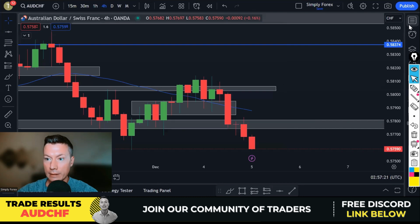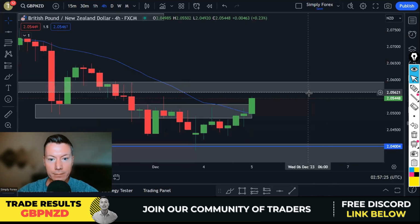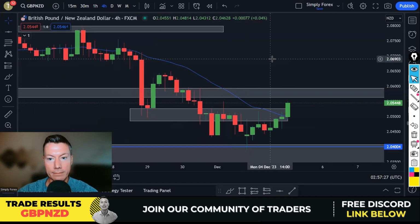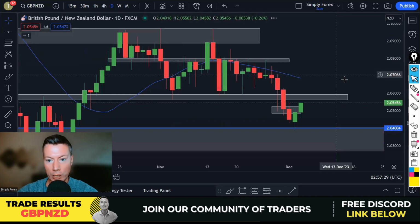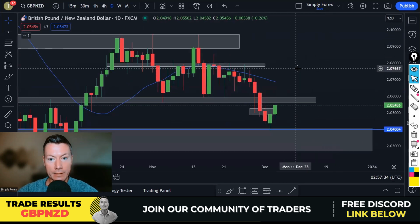And the last trade idea from yesterday was pound New Zealand dollar. And again, guys, no trade. If we start with the day chart, this could potentially be a nice setup for today as well.